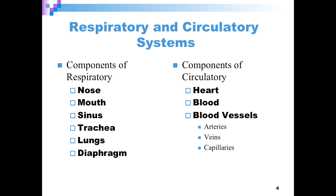So remember, when we talk about body systems, we're talking about how multiple organs make up these systems. And so on the left, we have all of the individual organs that make up the respiratory system. So we have the nose, the mouth, the sinuses, the trachea, the lungs, and the diaphragm. And we'll touch on all those today. On the right, you can see the circulatory organs are going to be a lot simpler. It's going to be the heart and blood vessels. And part of those blood vessels are arteries, veins, and capillaries. So those are kind of the three big words you need to know as far as the actual transportation of blood.